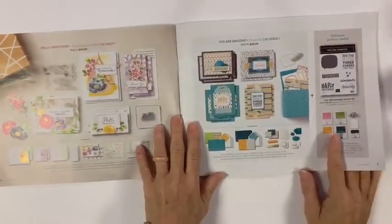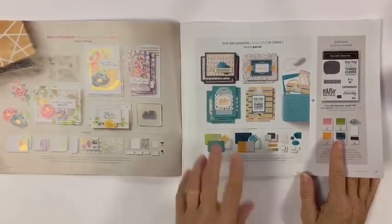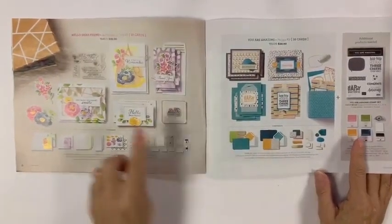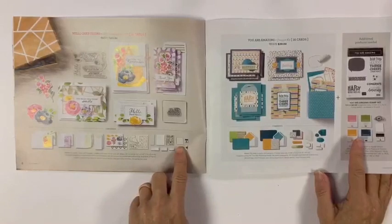Just a quick review in case some of you are new. Stampin' Up! has what we call kits. There are 3 types of kits. We have Paper Pumpkin, which is our subscription-based kit. We have our all-inclusive kits, and they're all-inclusive because they do include an ink spot. They do include a block.